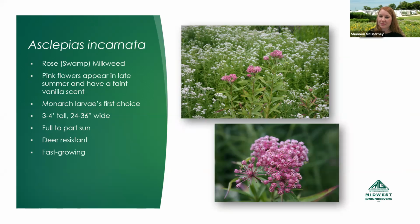Of all the Asclepias, this is one that can handle a little bit wetter area. We have there that this is monarch larvae's first choice. They do like Syriaca as well too. Looking yesterday, there's some mixed information on that, but this is definitely one of monarchs' top choices for the foliage for monarch caterpillars.